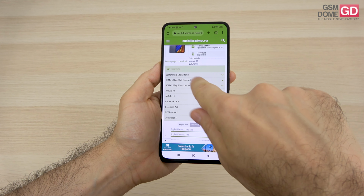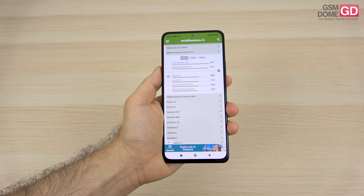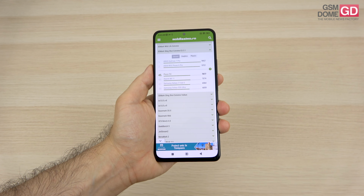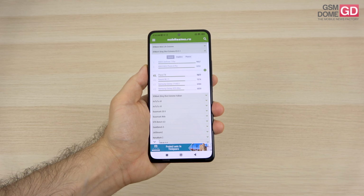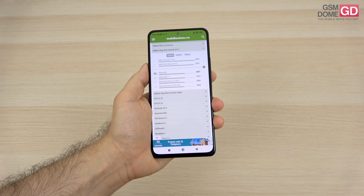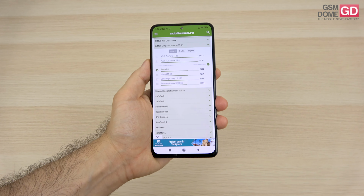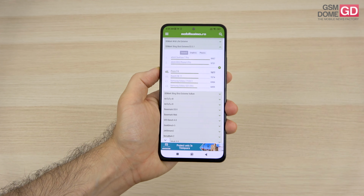In 3D Mark Slingshot Extreme ES 3.1, we had great expectations and we just surpassed the Xiaomi Mi 11, OnePlus Nord 2 and Galaxy S21, which is actually not that bad. We did stay below the POCO F3 and the Xiaomi 12X plus the Vivo X60 Pro. So basically, it can handle other devices with a similar processor and even some older flagships.